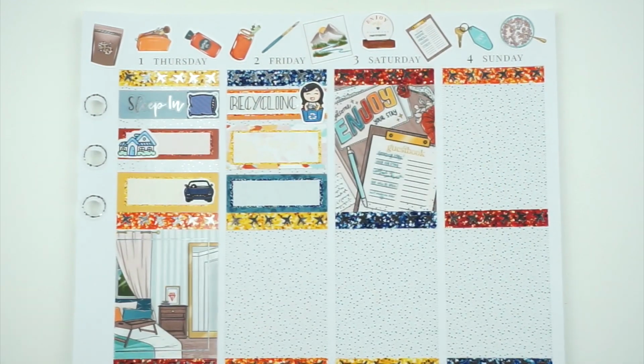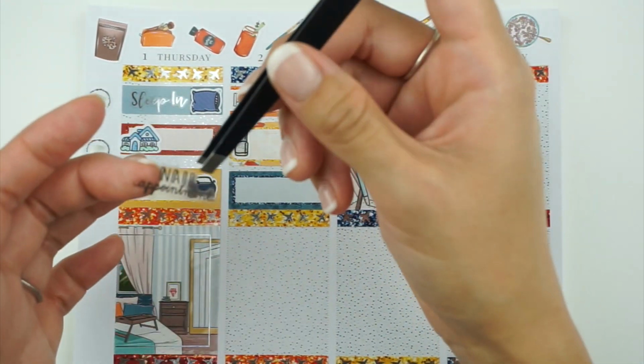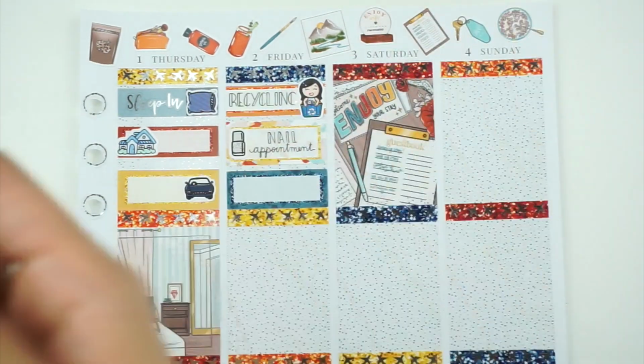Okay, so I had a nail appointment and I got a pedicure too, which I don't know if this is an unpopular opinion or whatever, but I like pedicures more than manicures. I love the whole process of it.